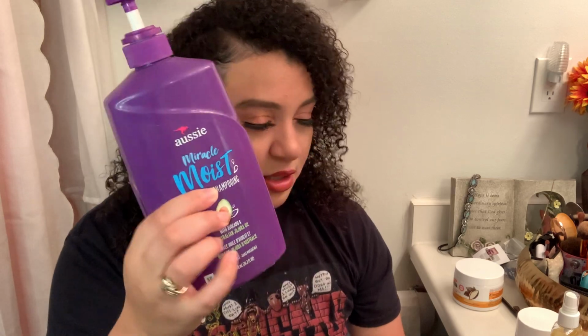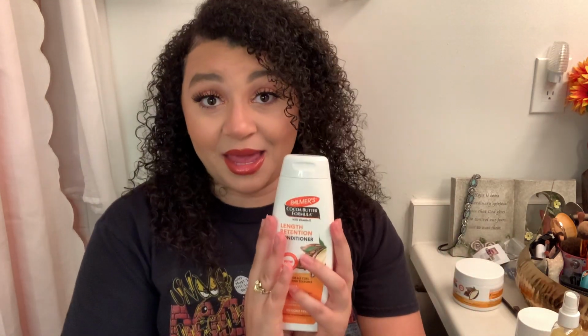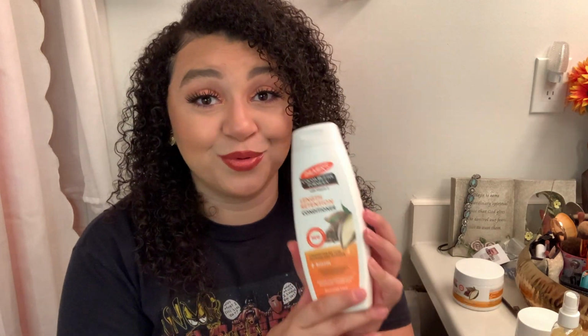And I know for me, I have 3A, 3B, and 3C hair. It has never damaged or left my hair feeling dry before conditioner or afterwards. And I know for all my friends who are 4A, 4B, 4Cs, they use this too. So if you want an alternative to a shampoo like this, if you used it and your hair is dry as hell, use this. Use this, sis. But the conditioner, baby, this conditioner is really, really good.